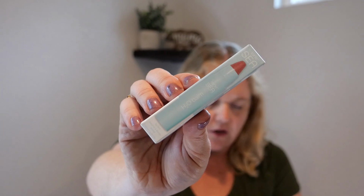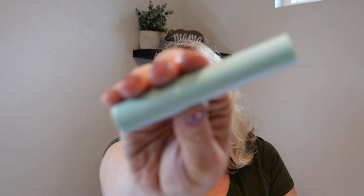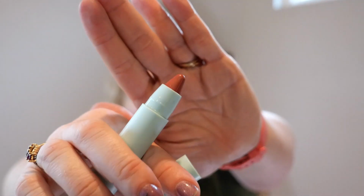This is a $21 value. It says microalgae makes lips plump and smooth. So I don't care at all about plumping. I had a lip crayon like this from Clinique and I loved it. It was just in the wrong shade. And then I had another one by Floss that was honestly terrible. Basically no pigment. I'm a little concerned.